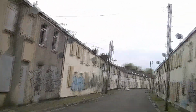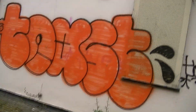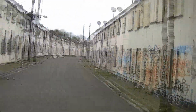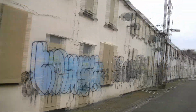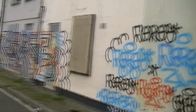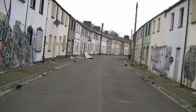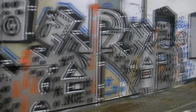This is the other street. Like I say, I think this one's Crescent Street. Some good graffiti. I got loads of pictures, so I'll put a little slideshow thing together, as always, and post them up. Like I say, some really good graffiti. Look at this one. It's really good.